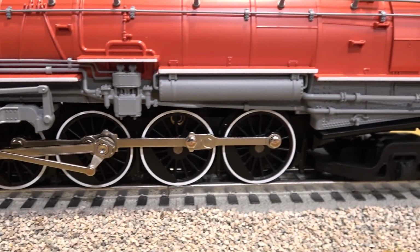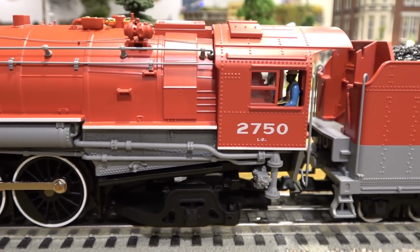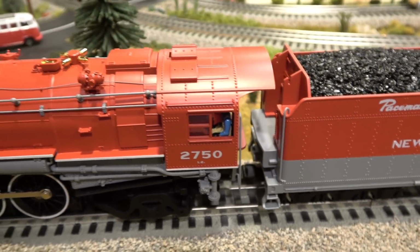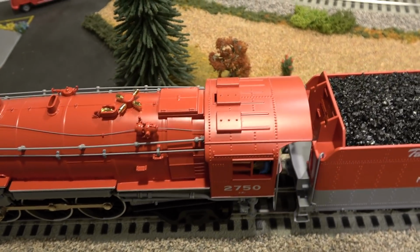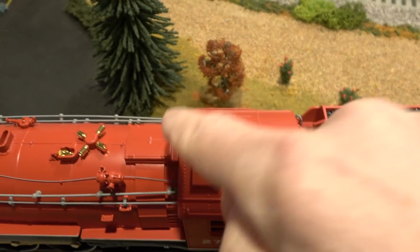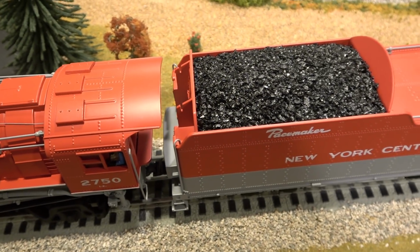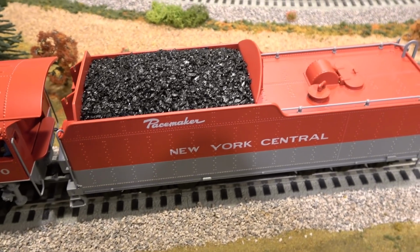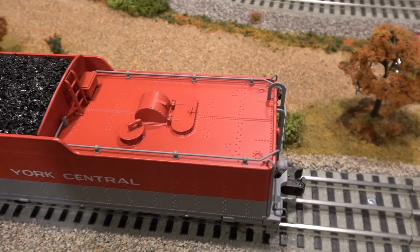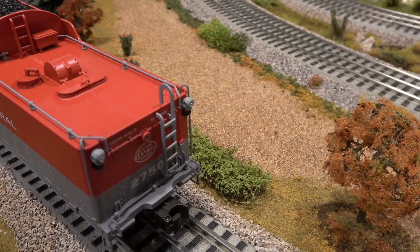So, white wall drivers. It's got all the standard stuff, you know, smoke, whistle, chuff sounds, sliding hatches here on the top. Real coal load on the tender. I love they did the handrails and stuff also in the gray. Again, makes it this nice contrasting color. Really stands out.